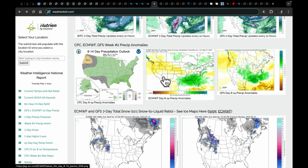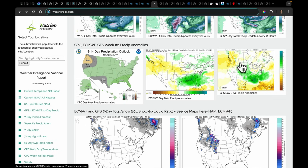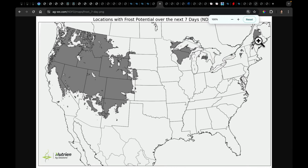So there you go. That's the week 2. The week 2 ECMWF says plant. The week 2 GFS says we may have some more wet days in here. So important differences in the models. All right, beyond that, let's talk temperatures. We do have, as I mentioned, the risk of frost here and here. And then, of course, at elevation in the west.